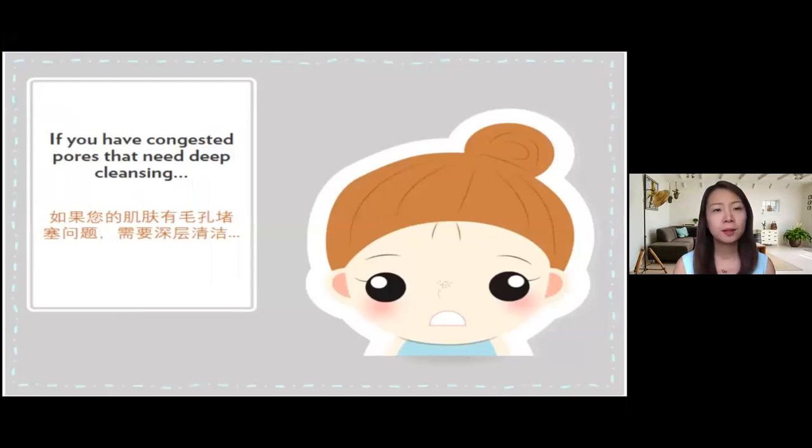For example, you have congested pores that need deep cleansing. Congested pores means you can see that the pores are not clean. You have blackheads, whiteheads, pimples, things growing out. If you have all these extra things living on your skin, you need good cleansing, and you must do it at least twice a week. Once is not enough, twice a week.